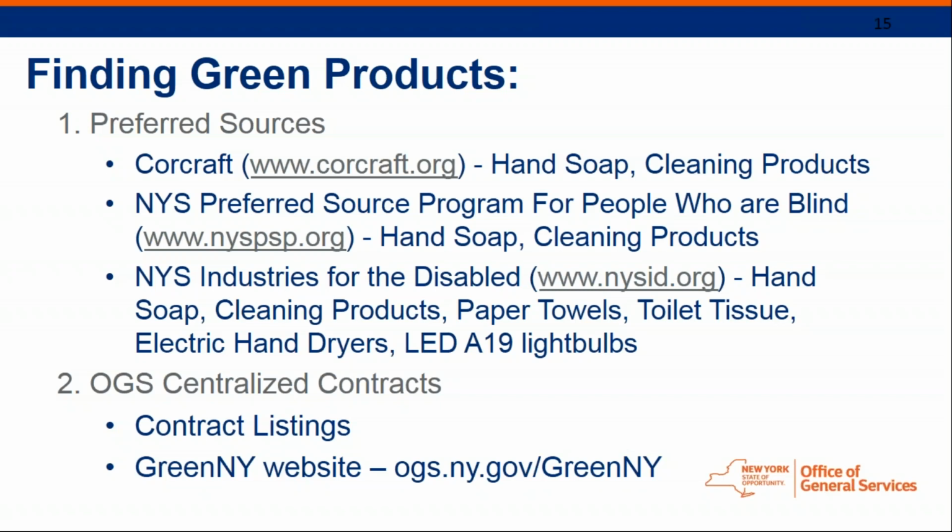So if you're looking for a green product and the preferred sources offer a product but it doesn't have the green specifications that you're looking for, you can use that to bypass the preferred source and then buy from the centralized contract. The 3 preferred sources are Corecraft, who offers environmentally preferable hand soap and cleaning products; the New York State Preferred Source Program for people who are blind, who also offers hand soap and cleaning products; and the New York State Industries for the Disabled, who offers hand soap and cleaning products and paper towels, toilet tissue, electric hand dryers, and LED light bulbs. If the products offered by the preferred sources meet your form, function, and utility, you would buy from them. If not, you can move on to the OGS centralized contracts.